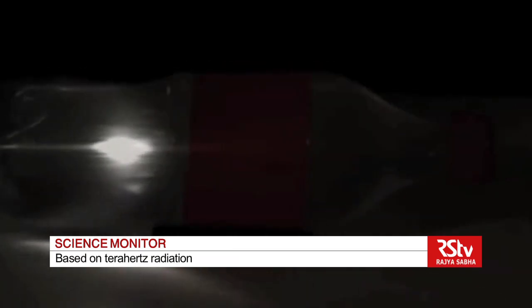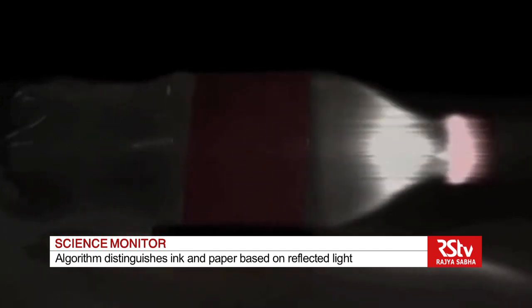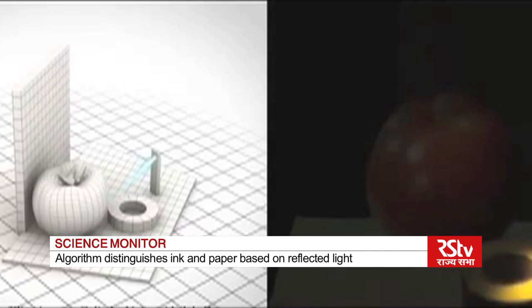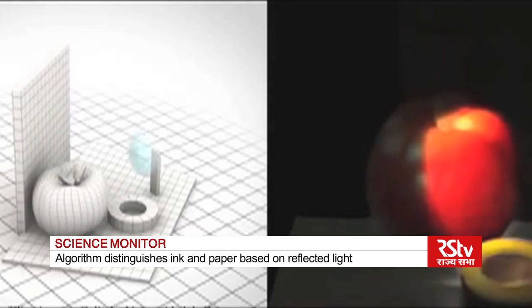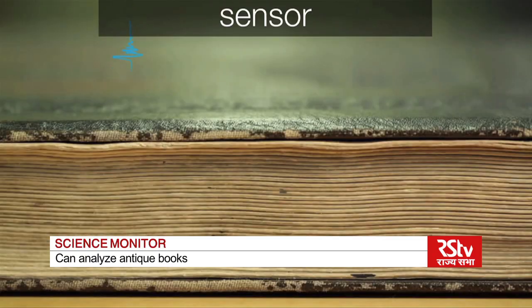Based on the difference of the degree of absorbance of terahertz radiation and the degree to which light is bent, the algorithm distinguishes between ink and paper. The absorbed or reflected radiations are detected by special sensors to decipher the writings.